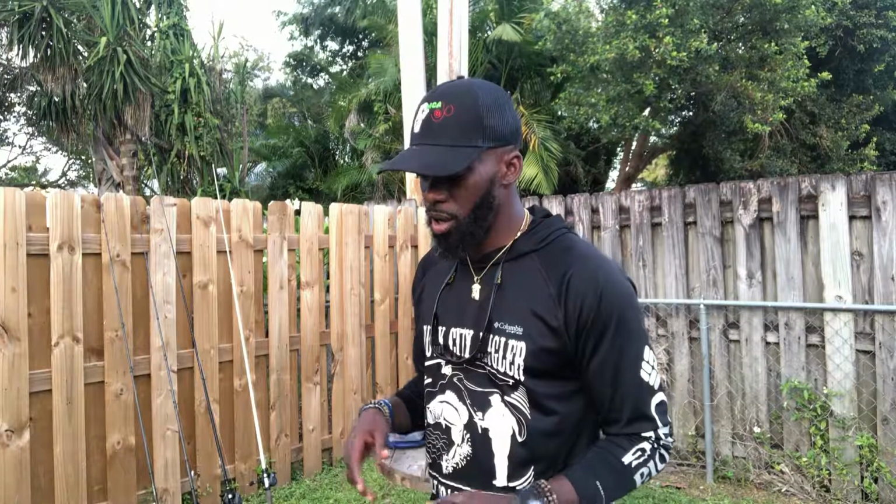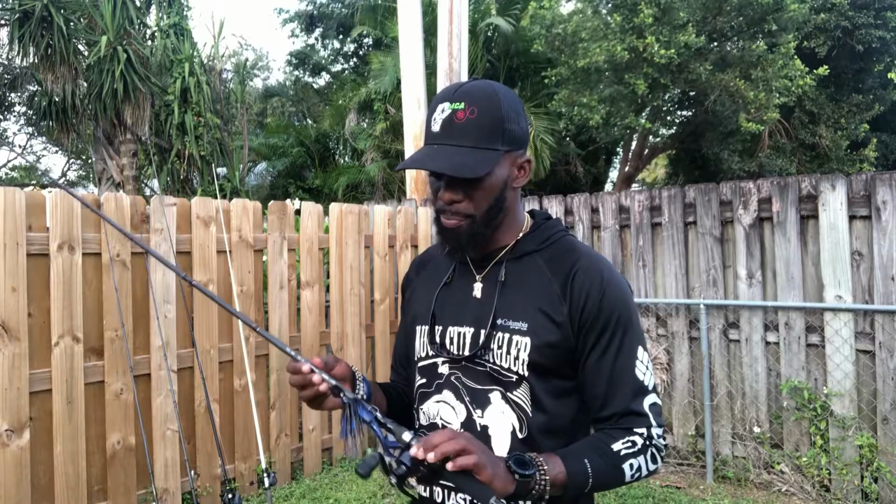Now I have one tied on fluorocarbon and I have one tied on braid. Normally I throw the swim bait on braid, and I throw the chatterbait on fluorocarbon because I think you get more bites on the chatterbait on fluorocarbon versus braid. But you get bites either way. If you're around some really big fish, you may want to go braid. 50-pound braid would be my choice. But here on the chatterbait, I have it tied up on 20-pound fluorocarbon made by P-Line. P-Line is the only line that I use as it relates to my fluorocarbon.